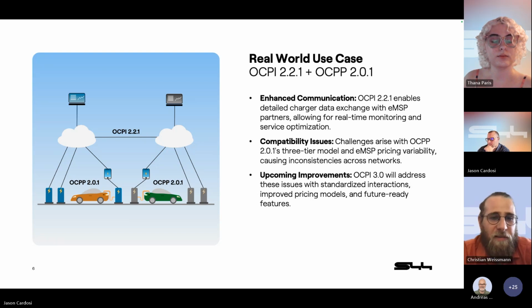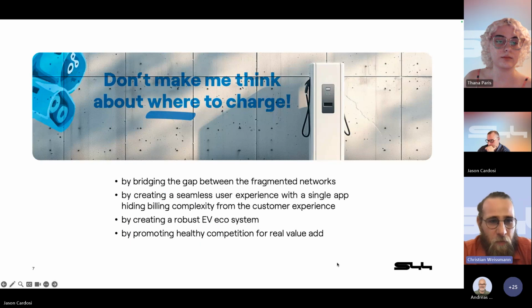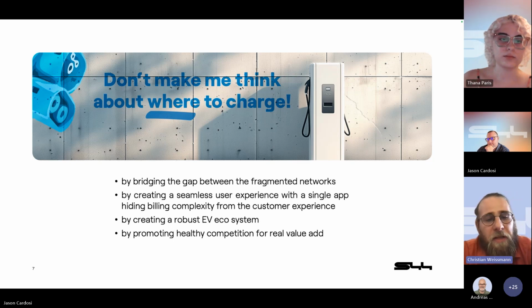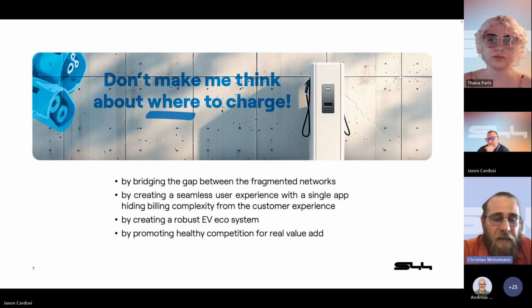And then if you go to the next one, Jason. So the idea behind roaming and why we like OCPI is that it allows me not to think where I should charge. Roaming basically improves our charging experience by bridging the gap between the different networks. And it creates a seamless user experience from a single point of contact with the user, and it hides some complexity.